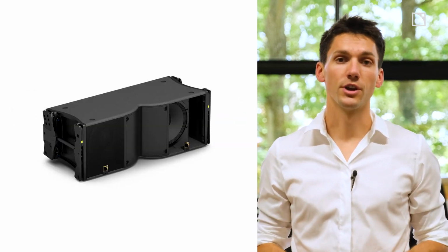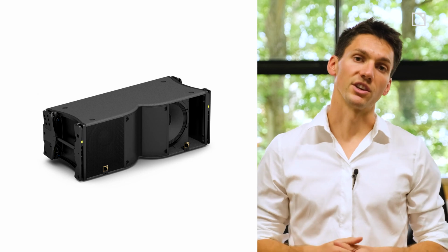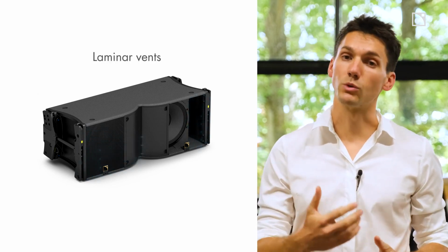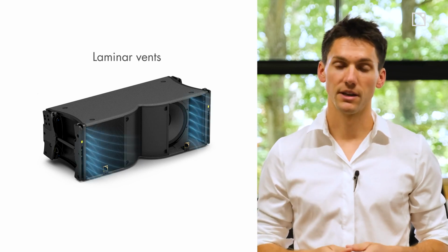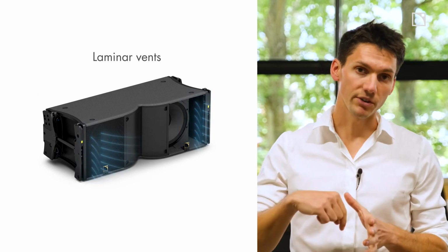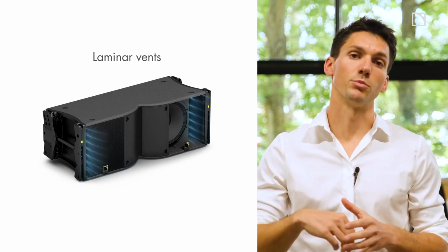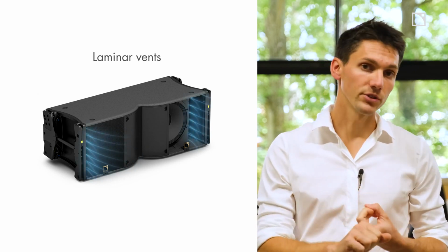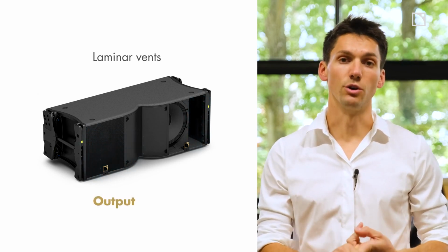To get this much low frequency power in such a compact enclosure, we integrated the laminar venting technology, a technology that you can find in our reference subwoofers KS21 and KS28. The side panels of K3 are molded in a way to prevent turbulent airflow at the exit of the ports. This improves two things: the output and the sound quality in the low frequency domain.